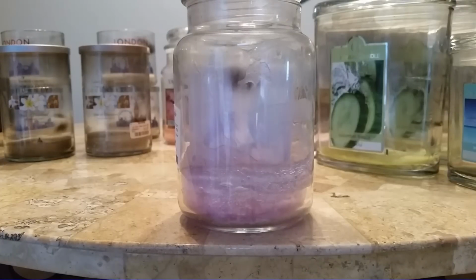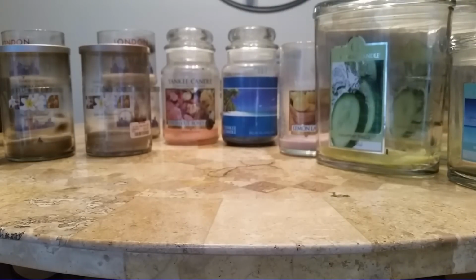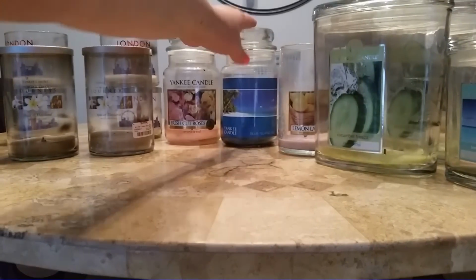And even when I had it in a hurricane, I had a lot of more clear glass hurricanes that I was using this time around, and I'd have to turn the candle so I couldn't see the scorch mark. But love this scent. What else do I have from Yankee?